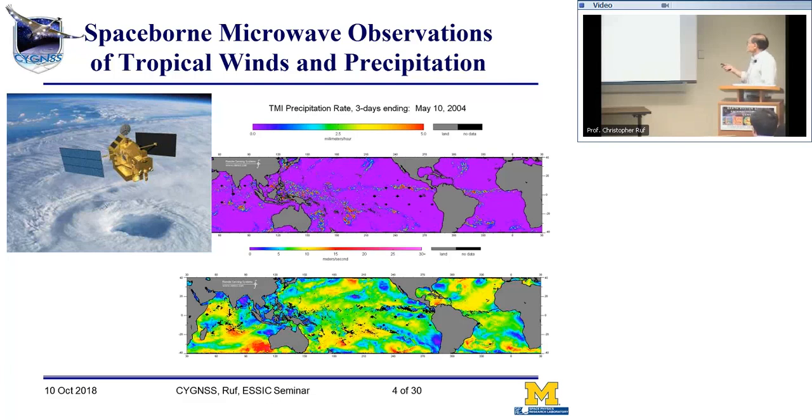That's one reason. Another reason is that these are composite images. It says right here, these are 3-day composites, because this is a single satellite with, I think, about a 1,000-kilometer swath. So it takes 3 days of going around before the swath is processed across all the different longitudes to give you a full global image.